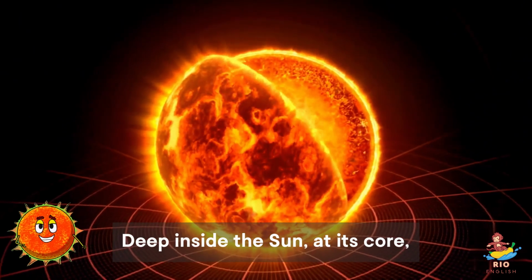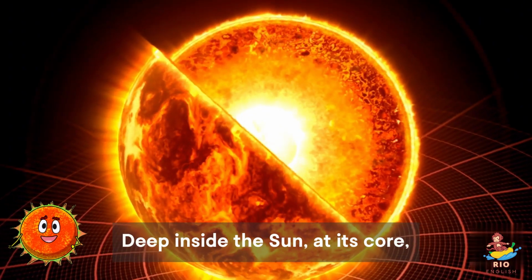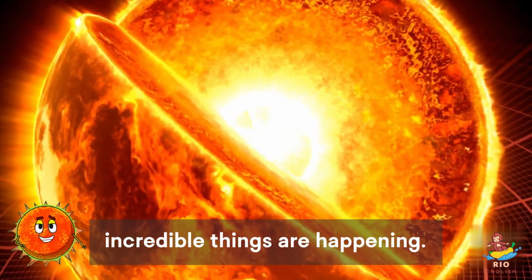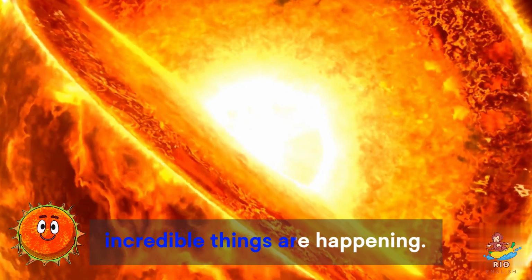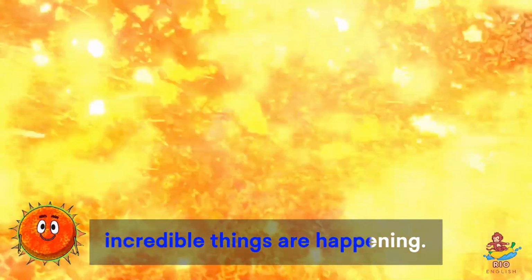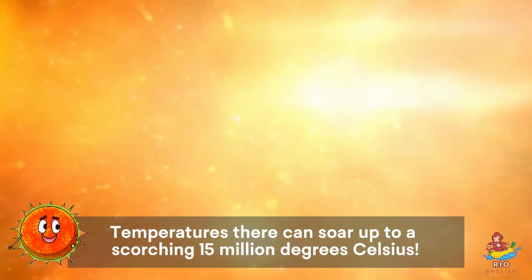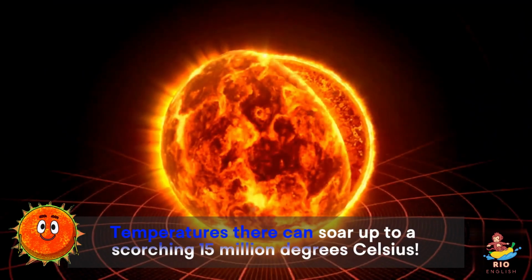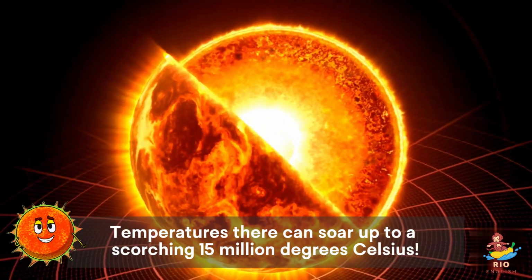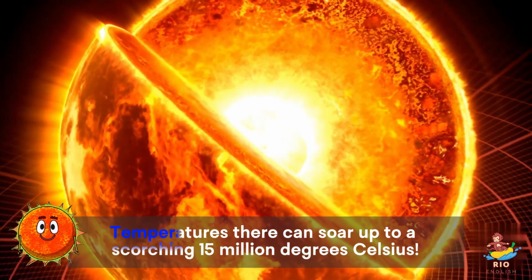Deep inside the sun, at its core, incredible things are happening. Temperatures there can soar up to a scorching 15 million degrees Celsius.